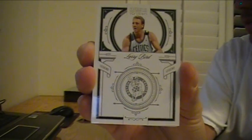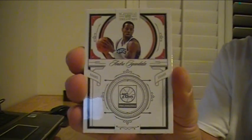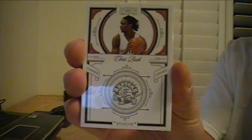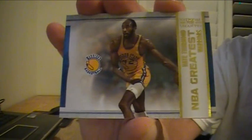Alright, we got a Larry Bird base for the Celtics to 99. Andre Iguodala for the Sixers. Chris Bosh for the Raptors. The Raps. Gonna be cool in Canada. For the Warriors, we got a Nate Thurmond, NBA Greatest insert, number 25.